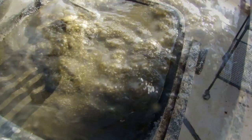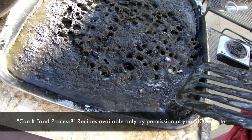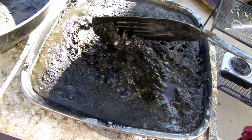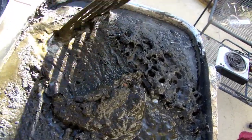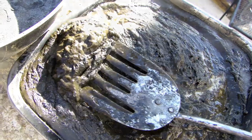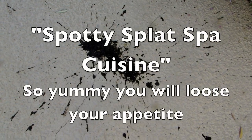This is a type of patented spa cuisine invented by your dOvemaster. And as you can see, it's gotten nice and gushy and in a very hot liquid state here. It looks absolutely delicious, so yummy. In fact, it can make you really lose your appetite, so that you'd want to go on a diet. And that's great because this is what you call the Spotty Splat Spa Cuisine.